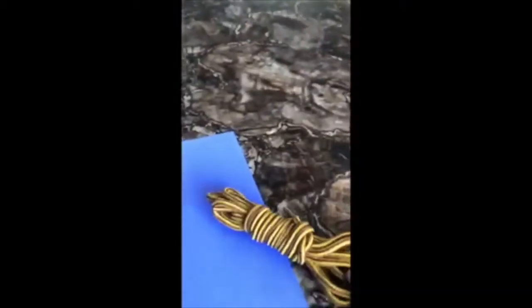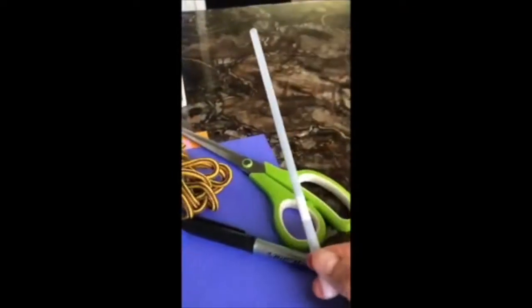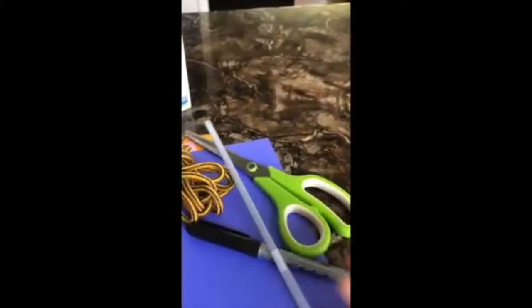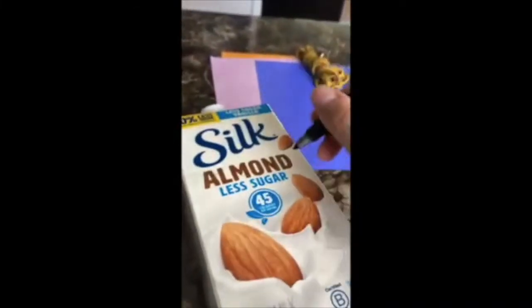You're going to want to have either tape or glue. You're going to want some sort of string. The only thing I could find was shoelaces, so that's going to have to work for me. You're going to need some scissors, a pen or a marker, and some sort of stick, straw, chopstick, anything like that. Next, what you're going to be doing is drawing a square.